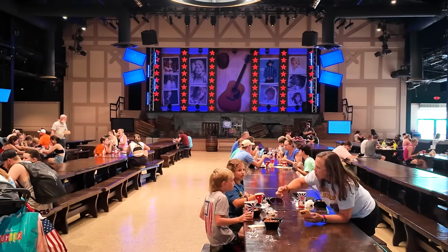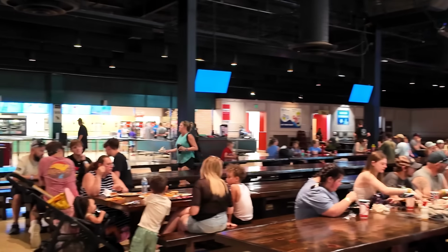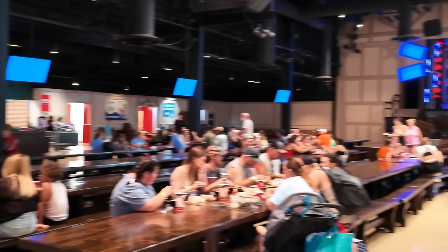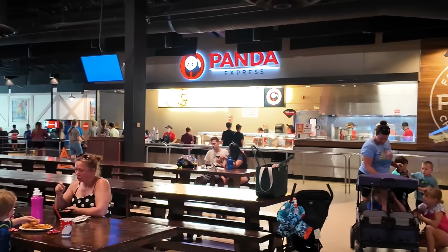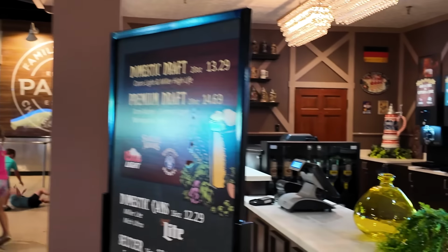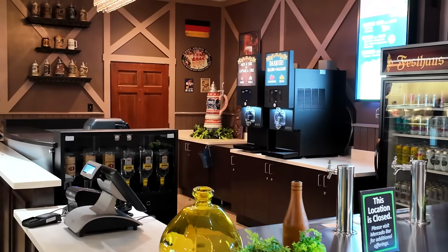All right, this is the inside of the Fest House. And looks like you can get all those foods I mentioned over on this side. The bands would play up there on the stage. And then over on this side is a Panda Express. If you want Chinese food, you can get it over there. And it looks like right here in the front is beers and wines and even some frozen drinks as well.